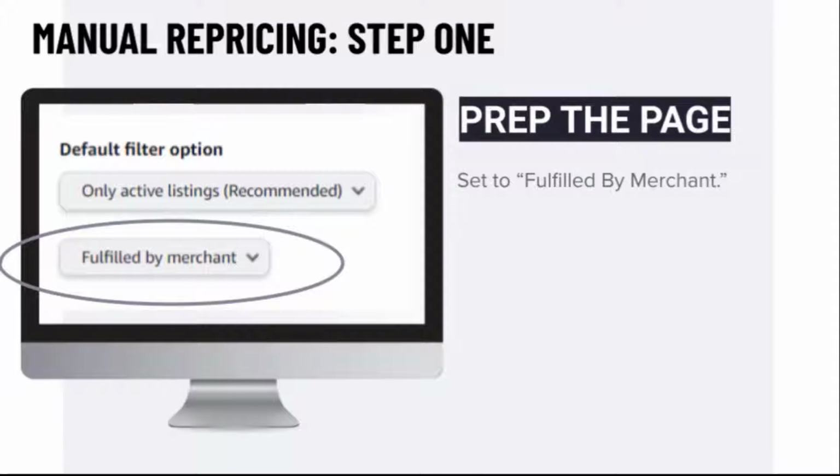Now, I know it seems kind of weird if you're an FBA seller. You think you're only competing with FBA offers, but bear with me. This will all become clear in a second. And you will be coming back to change this if you're an FBA seller once we get a couple steps down the road here. And now we're at step number 2.